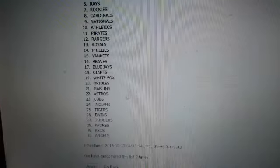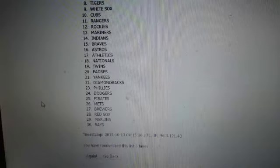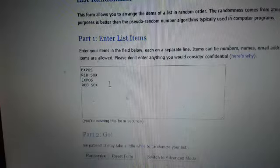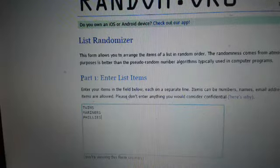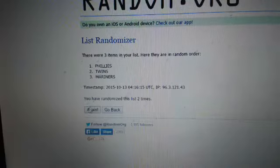1, 2, and the winner is 3 times the Cincinnati Reds. Next up, Expos Red Sox. Vladimir Guerrero, Pedro, who's your daddy? 1, 2. Winner is 3 times the Red Sox, Pedro Martinez. Tip your hat and call Vladdy Guerrero your daddy, I guess. Twins, Mariners, Phillies, triple jersey. 1, 2. Winner is 3 times for the Minnesota Twins, Miguel Sano.